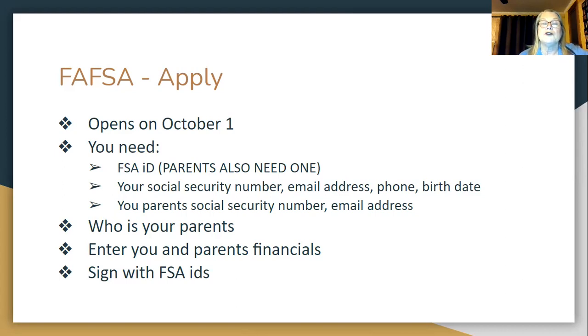Make sure your social security number is correct. Don't say, I think I know what it is. It must be correct. If you put it in wrong, it will be a headache that you do not want to have. Also, the phone number you list on here is the phone number you are expected to call from when you call FAFSA. So that's kind of important too.